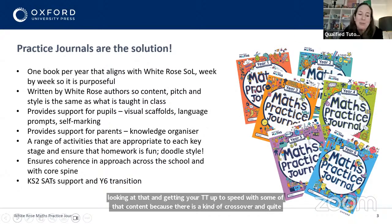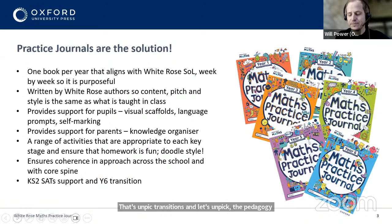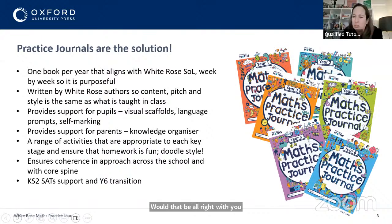Oh gosh, these are all the words out of my mouth. But actually, if you don't mind, since you really speak the language, let's unpick some of those things. Let's unpick fluency, let's unpick transitions, and let's unpick the pedagogy that underpins that. Would that be all right with you? Yeah, sure. Awesome.